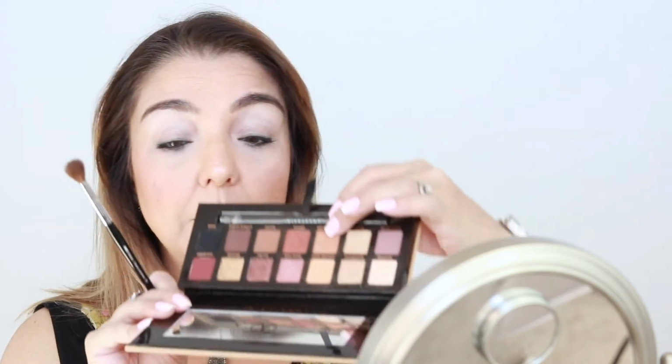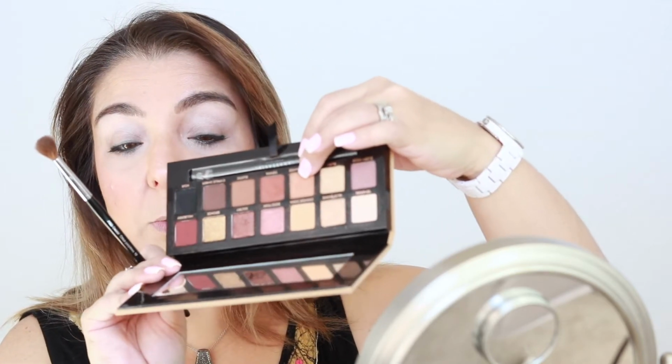Look at that. Okay, so I need to be using brushes that I don't use often. Oh, this is going to be hard. Okay, I'm going to be taking my Sephora number 10, and this is a really, really good blending brush. I love it. I think it's sold online only. It's actually not that expensive. And I'm going to start here with Burnt Orange, and I'm going to put that all over my crease.